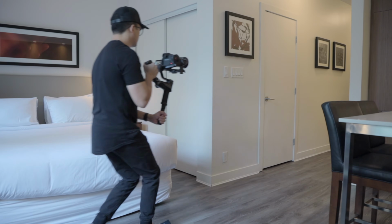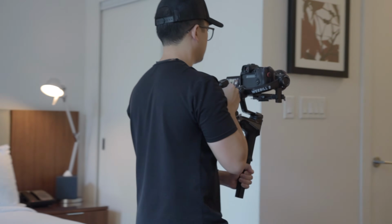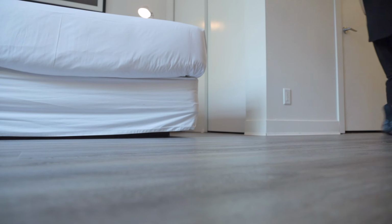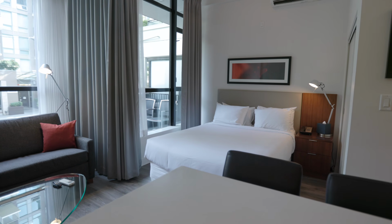With the ninja walk, you want to keep your knees slightly bent, your muscles tense, your gimbal close to your chest, and take small steps gently from your heel to the ball of your foot. This will take some practice, but your videos will get smoother and smoother each time. Here are some of my favorite camera movements when shooting real estate.